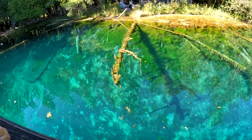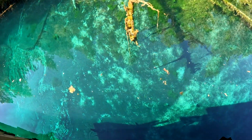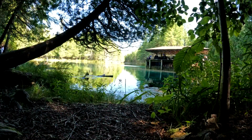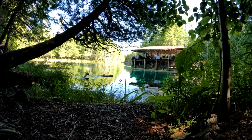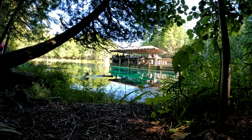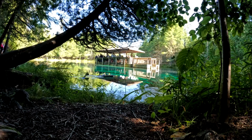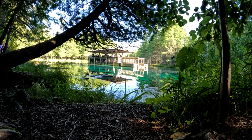So yeah, look over here. This is a better view of the logs and stuff that have fallen in. And that from the shore. Yep, here we are going across here. Forgot about this part. That's all fast motion stuff going across there, just to give you an idea how it worked.